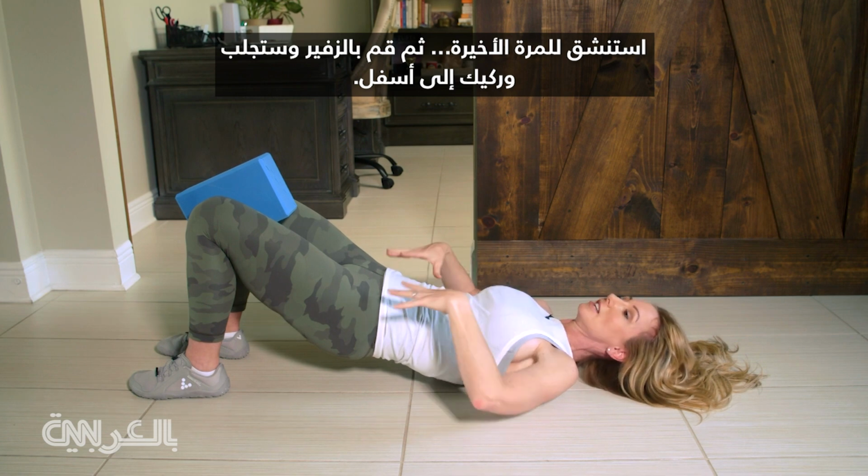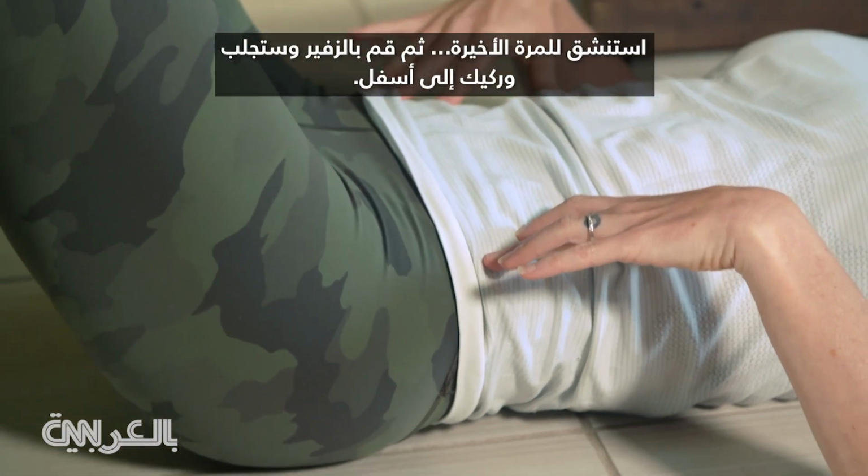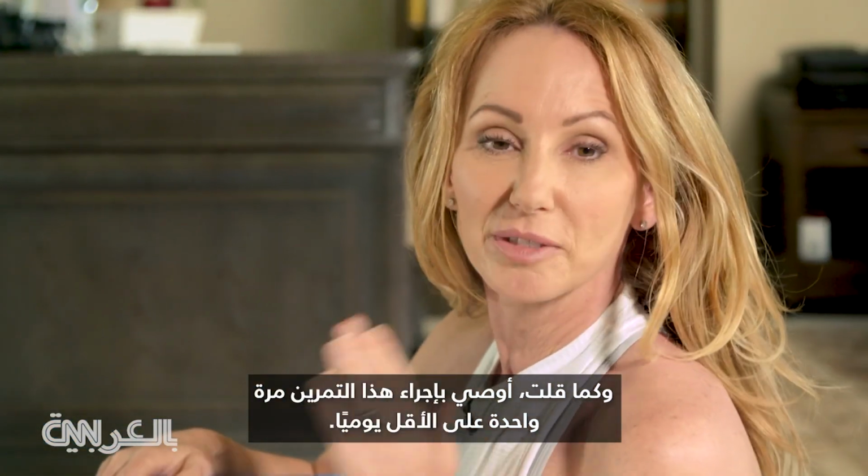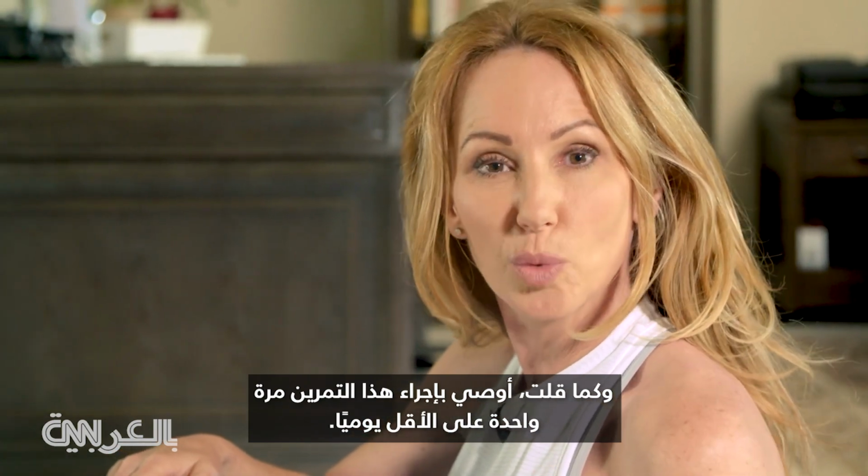And then exhale, and you'll bring your hips back down. And then you can roll yourself up. And as I said, I recommend doing this exercise at least once every day.